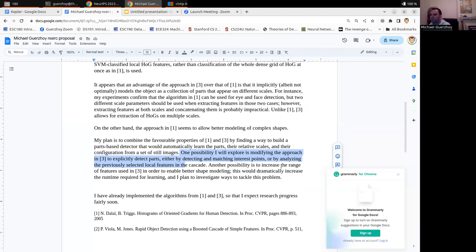Here I'm proposing another thing: just use more features than HOG. Nothing non-obvious, and that's the best idea that I have. And here I'm signaling that I've implemented the algorithms and expect research progress very soon. That was true. It turned out that this particular project didn't really work out.